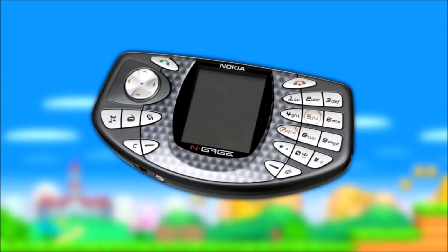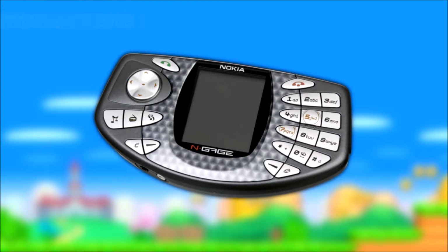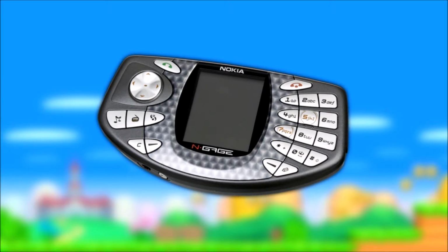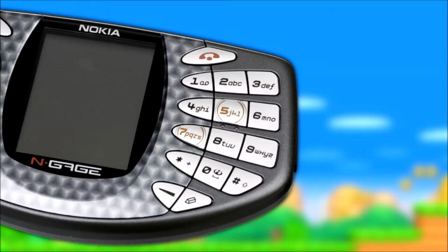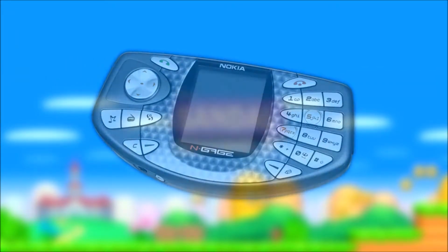The N-Gage was more of a phone than a game console. Yes, the N-Gage was designed as a combination MP3 player, cell phone, PDA, radio and gaming device. And since I don't own one, I have many questions relating to how I play the games on this thing. Like, what are the face buttons? Is it a number pad? Oh, by the way, you have to remove the battery to change the game cartridges.